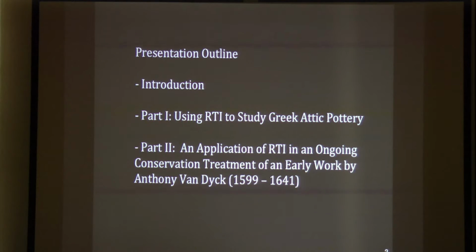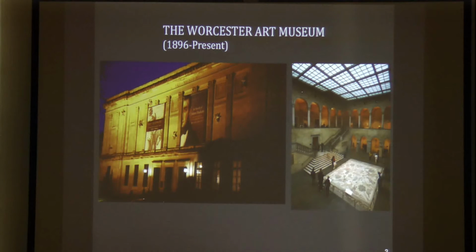The last three talks today are from three conservators from three different institutions, one of which is the Smithsonian, one of which is the Metropolitan Museum of Art, and then there's the Worcester Art Museum. So I expect of these three you might need a little bit of an introduction to one of them. So the Worcester Art Museum.